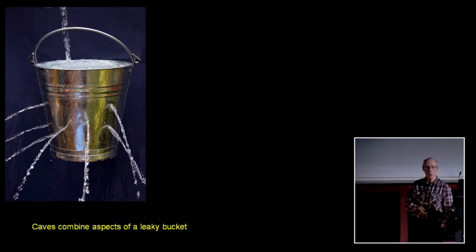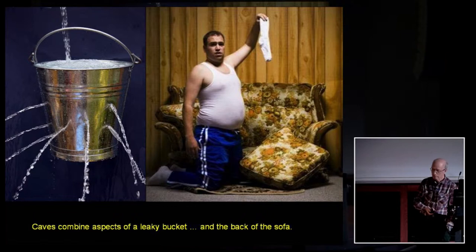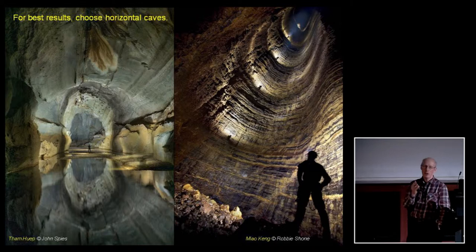And of course, because these passages can be quite deep underground, it's a bit like the back of the sofa. You can preserve stuff there which you thought had gone long ago because glaciers have removed everything on the surface, and then, lo and behold, there it is underground. But if you're trying to work out how the landscape has changed, choose your passage carefully.